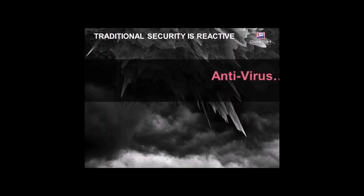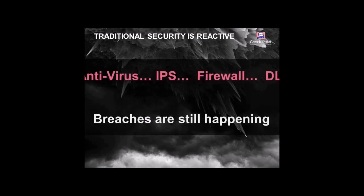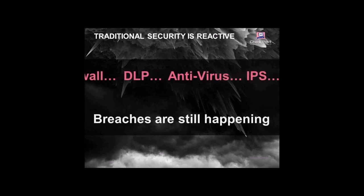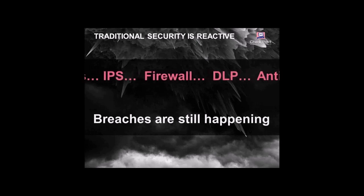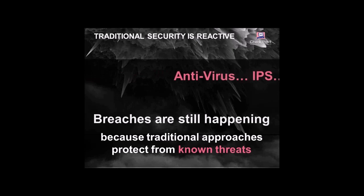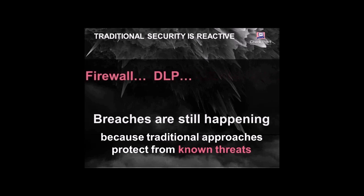So when you look at some traditional security controls that you may have in your environment, although very key to a solid security posture, these breaches are still happening around the globe. And it's really because these are reactive security controls. They're based on signatures to protect against known threats that are out there. I'm sure all of us have most, if not all, of these solutions in place in some way, shape, or form: the antivirus and the IPS, the firewall, that type of thing.